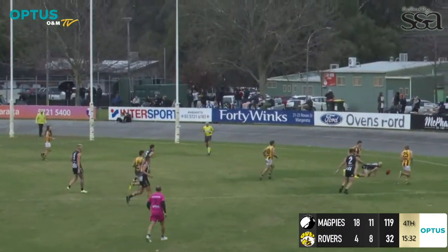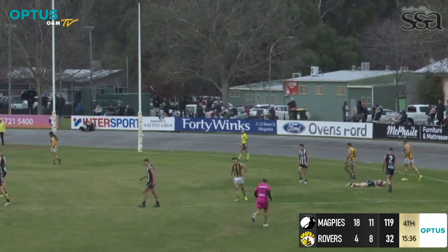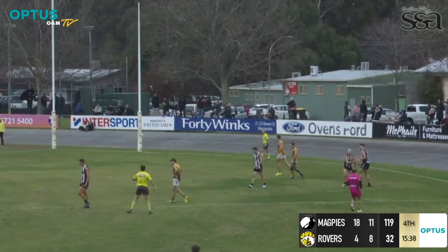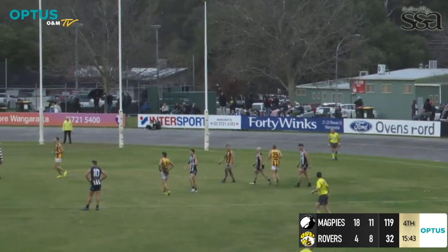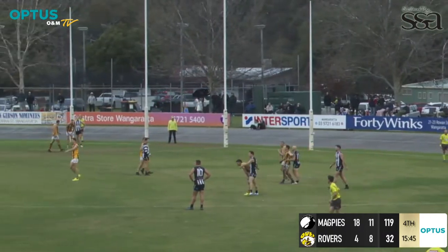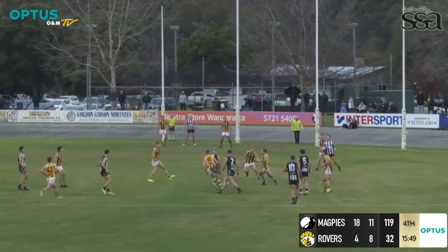Jackson Clark, that won't be 15, tried to go towards Beta Kelly. And the boundary line wins out after all. That inside 50 for the Wangaratta Magpies, who have shared their goal scorers beautifully as well. Newton, Reid, Moore. And just quickly on Jackson Clark, he's only had 20 touches today. I reckon he's been one of Wang's best. He's been fantastic all day today.